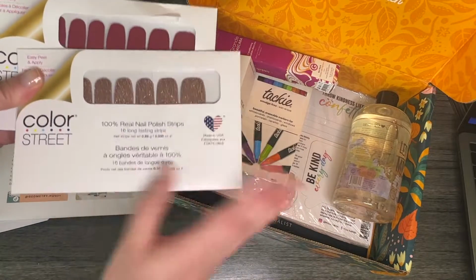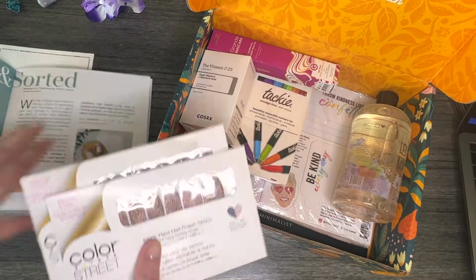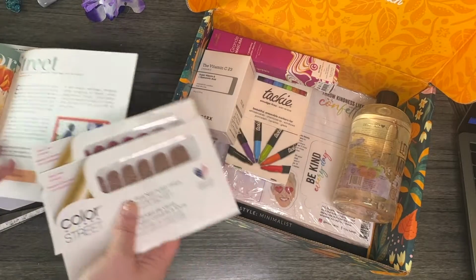Oh my gosh, this is so fun. I love that. Let's find these in here. I love that we get 2. Ooh, I can see you getting a little peek. Okay, here they are.